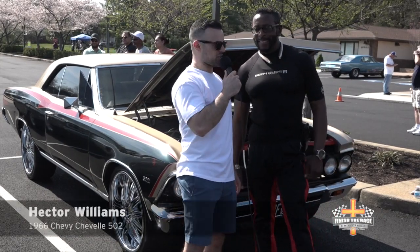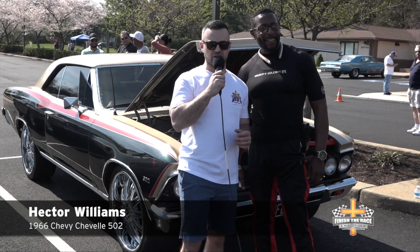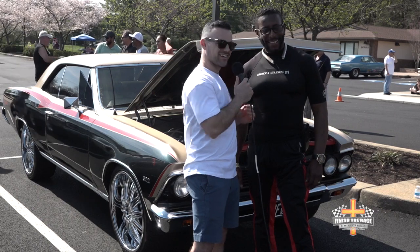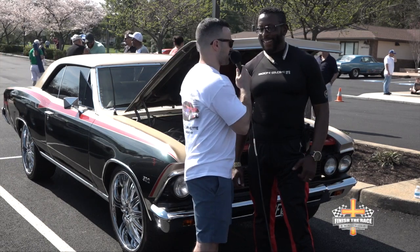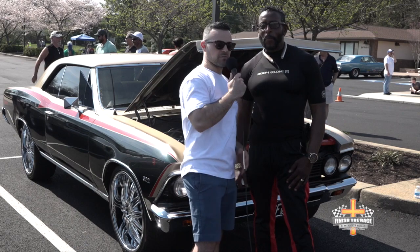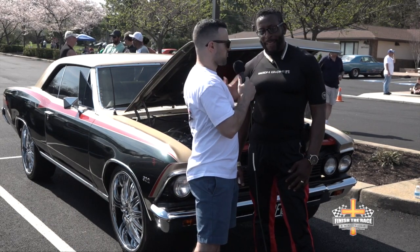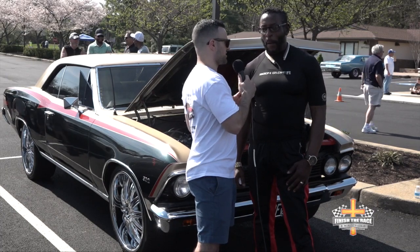It is Tony coming to you live from the Finish the Race car show here at Calvary Temple in Sterling, Virginia. I'm here with Hector Williams, the owner of this absolutely gorgeous 1966 big block Chevy Chevelle 502 three-stage nitrogen. Hector, thanks so much for bringing it out today, man. You're welcome, man. So tell me a little bit about the story of this car. It is beautiful, the paint, the motor, everything.